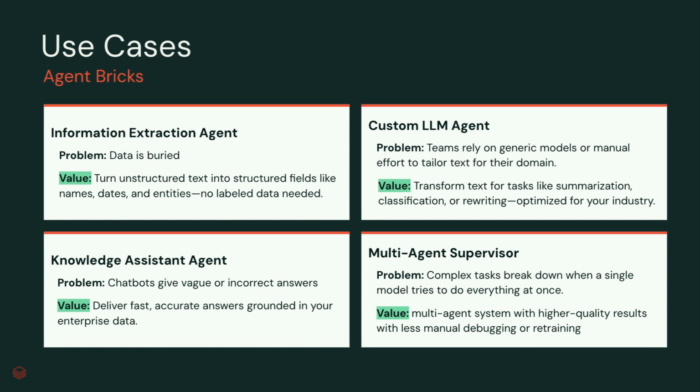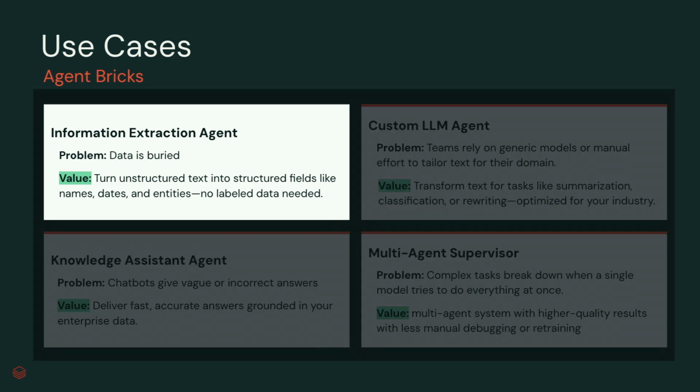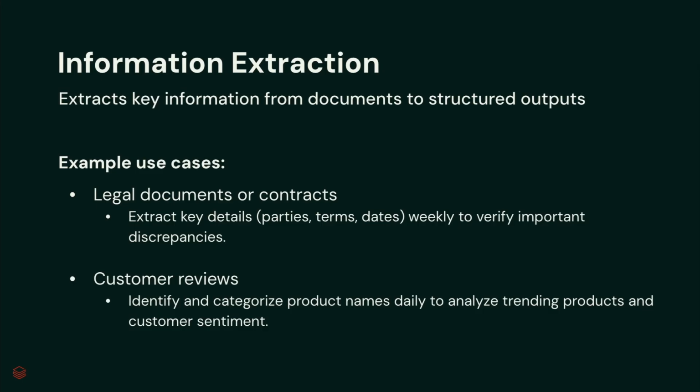Today, these are the ones we're launching with, right? Information extraction, the ability to take your corpus of texts and pull information out. Knowledge Assistant, which is basically a RAG, a highly optimized system for driving RAG accuracy. Custom LLM agent, which is really our custom task. Hey, you have a task you want these systems to do. Great, we'll help you ensure that the system is doing that task successfully. And then multi-agent supervisor for stringing these systems together in intelligent ways. So let's dive into each of these with one more layer of depth.